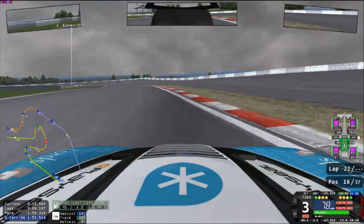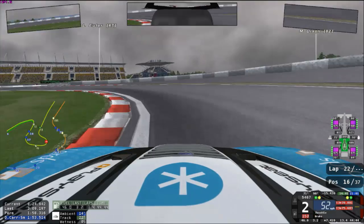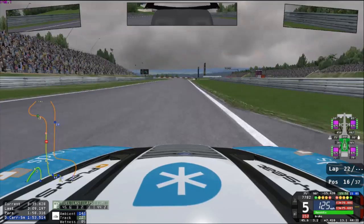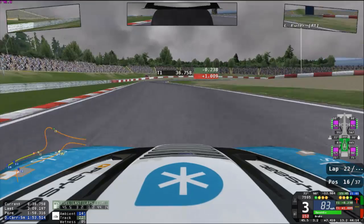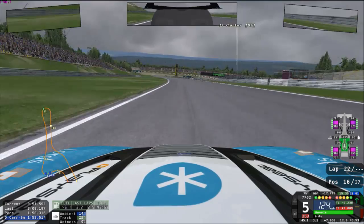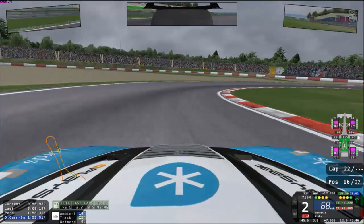Oh, apparently I got damaged, 58 seconds now. Yep. Running, sit here for an hour. How many cars are actually on track? I think I'm still last, actually. Trying to work out where the guy at 27 is probably going to lap me. The guy ahead of me is going to lap me. Brilliant. I wonder if Mr. Carter can try and pass me.